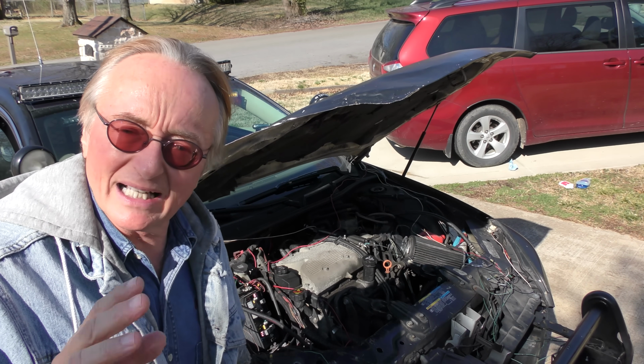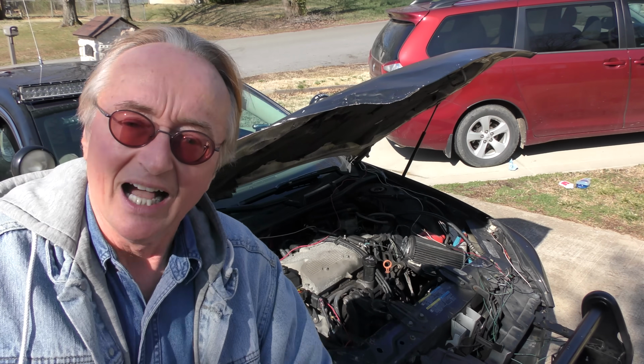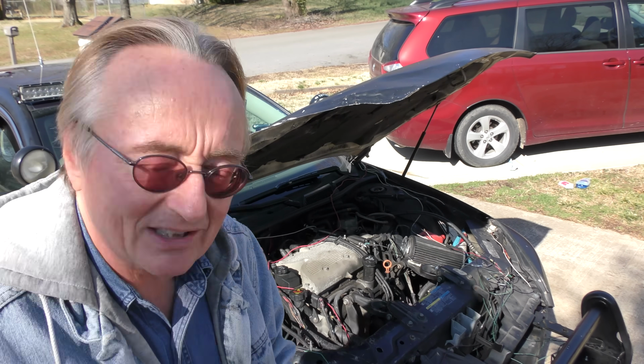As it stands now, it's running a little on the rough side because the variable valve timing and the electronics, you can see, are kind of a rat's nest. But it does make a fun toy.